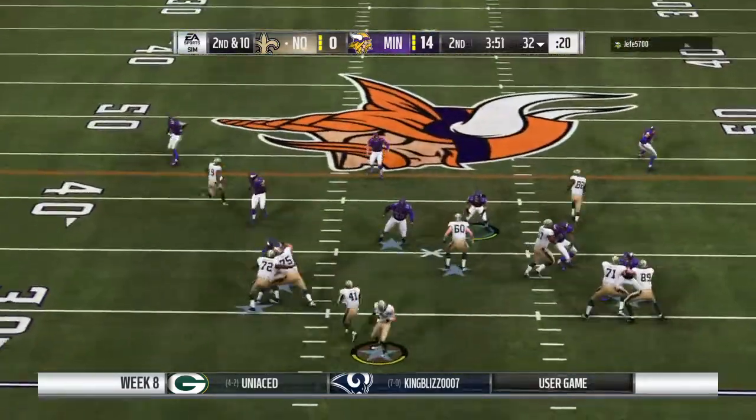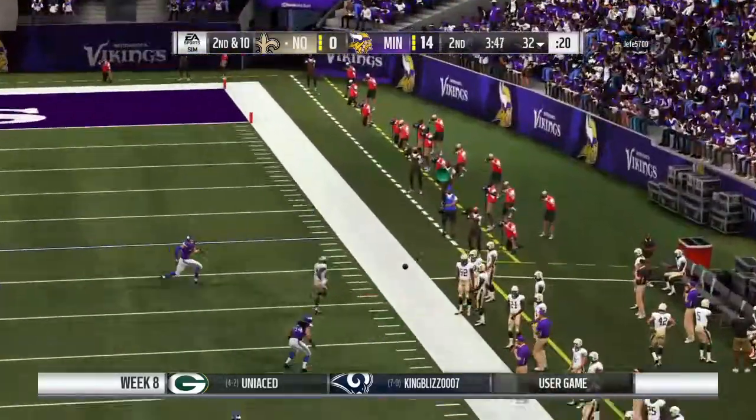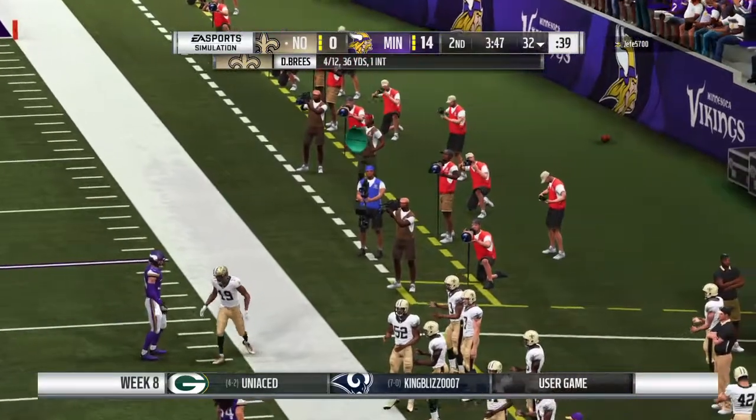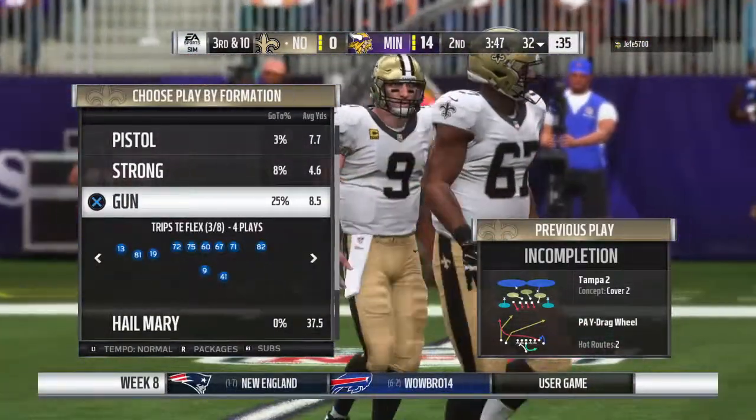On play action, now Breeze. They'll roll him out right. He'll let it fly in the direction again. So the long attempt falls innocently to the ground, and it brings up 3rd.